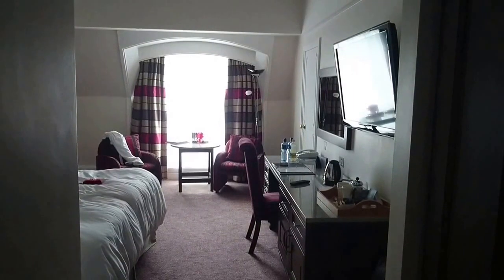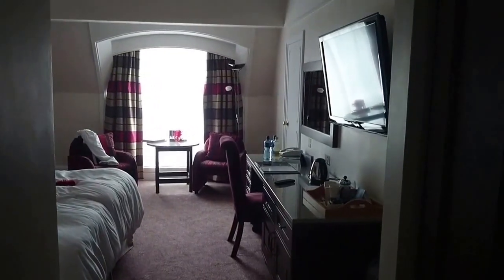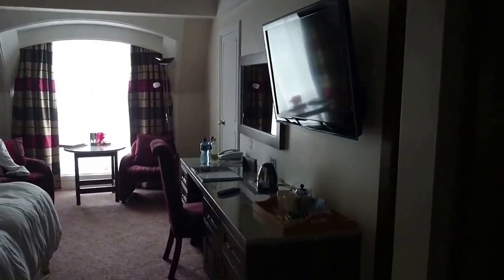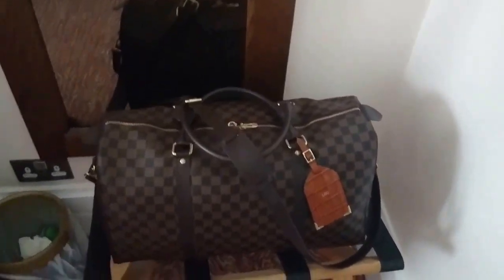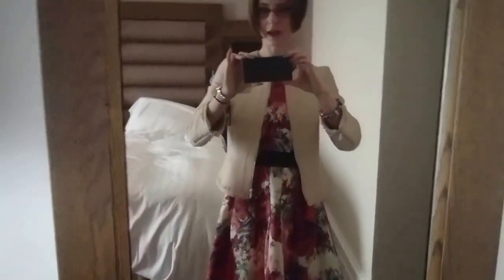Guys, so it is the morning after the night before. We all had such an amazing time at Pauline and Rory's wedding down at Cultural Manor. And I thought I would give you a very quick room tour of my fabulous room in the Culloden Hotel.